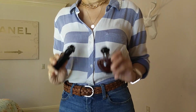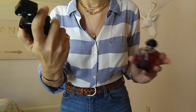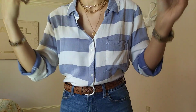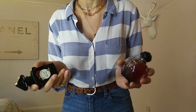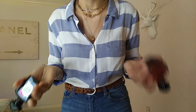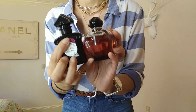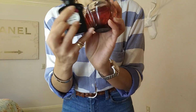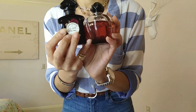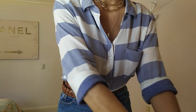Guys, can I just stop and take a moment here? What is it with these bloody long names? La Petite Robe Noire, Black Perfecto, Florale. I mean, can we just make these names easy? Or is it just me? Last time I checked, I'm not that lazy, but these names are ridiculous. Anyways, Poison Girl and Black Perfecto Florale, just illegal activity here, okay?